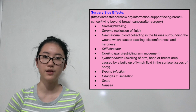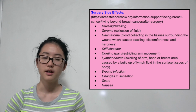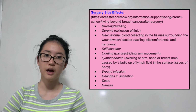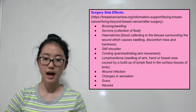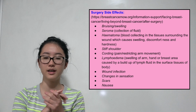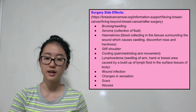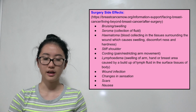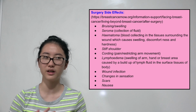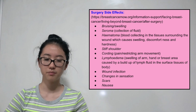There can be a thing called seroma, which means a collection of fluids within parts of the body after surgery. Then there also is hematoma, which is pretty much blood collecting in the tissue surrounding the area where the surgery was done, and it can come off as a swelling. It brings discomfort and grows a little hard in that area.